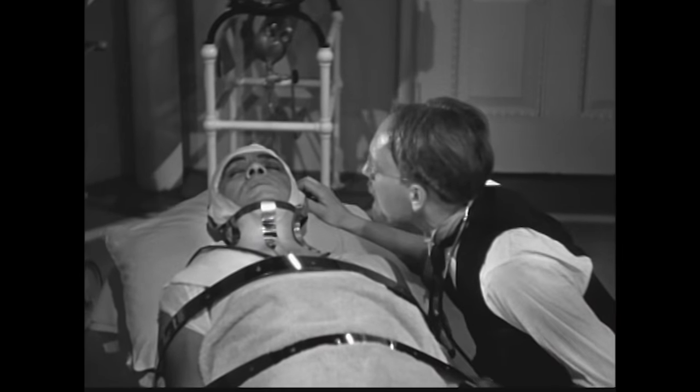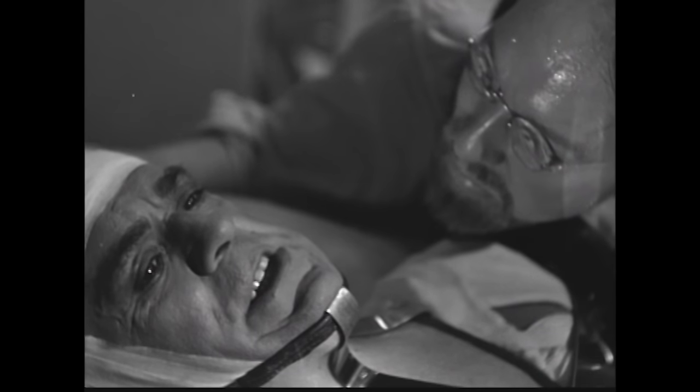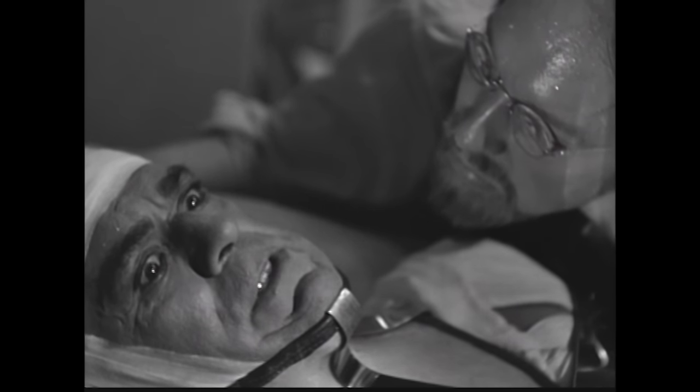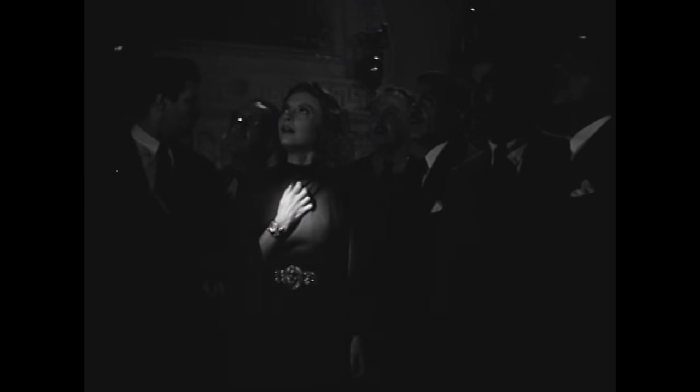He gets his assistant to bring him back to life using his own device. It's all in the guise that he's just donating his body to science, which is pretty clever. Now he's back and ready to get revenge on the judge and jury that sentenced him. This is where the movie starts to get real good.